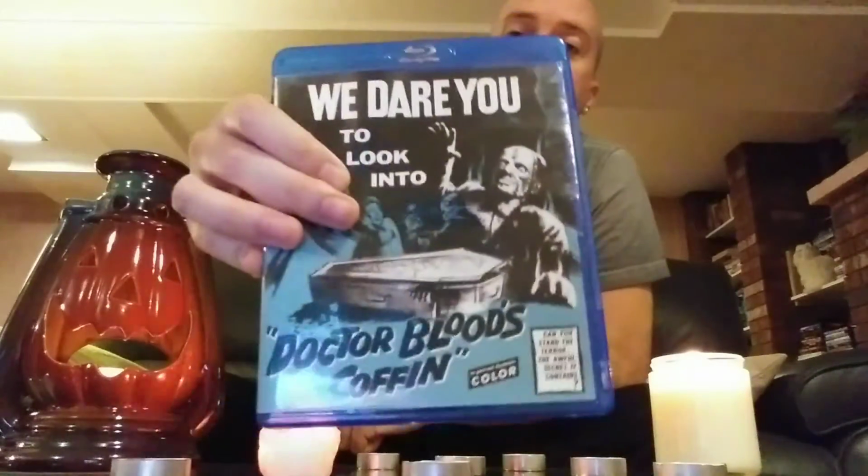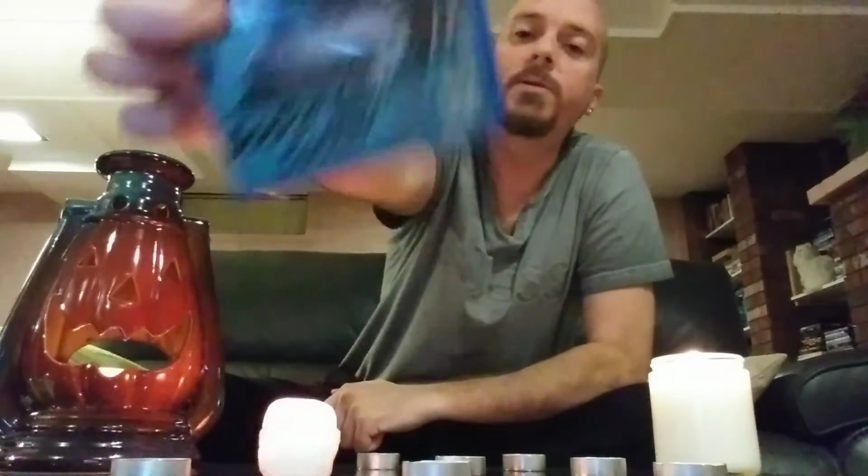And their last names are Blood. His father's name is Dr. Blood, and he's Peter Blood. So you already have it in the title, Dr. Blood's Coffin. We dare you to look into Dr. Blood's Coffin. The cover pretty much already tells you what's going on. This guy is a mad scientist. He wants to reanimate corpses.